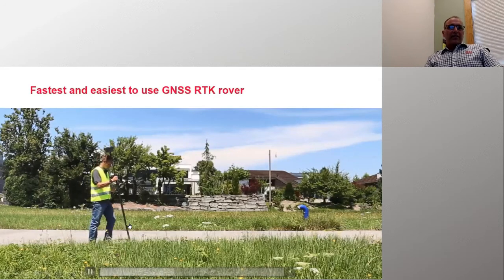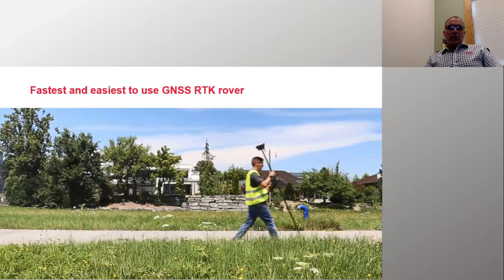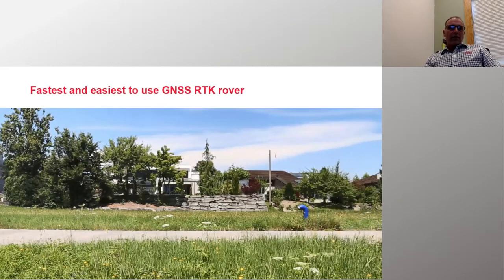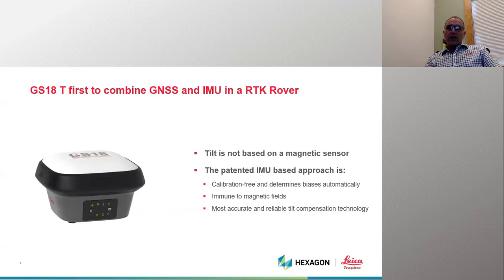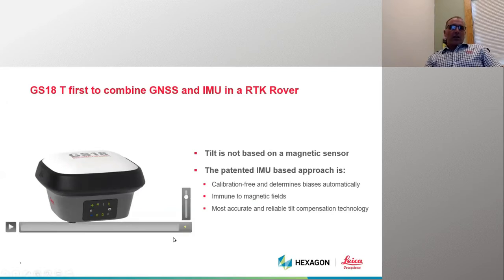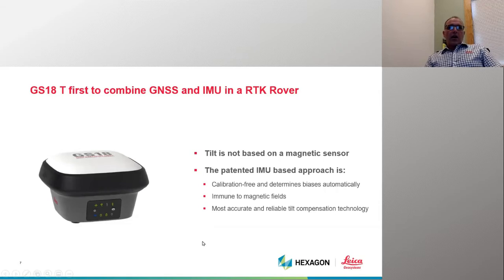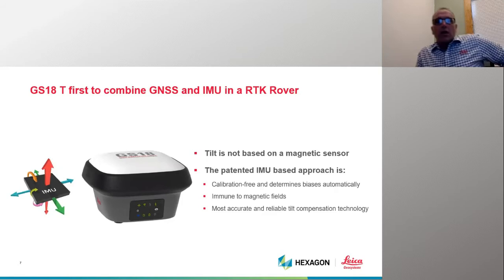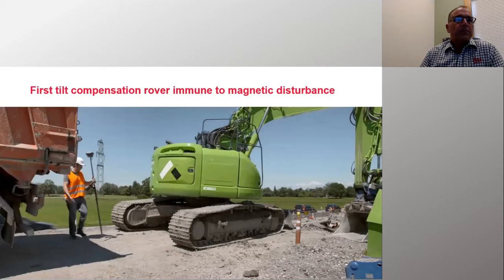So the GS18T is the fastest GNSS rover. Once we came up with that IMU to correct, we no longer had to worry about leveling the rod to take every shot. Really changed the game of collecting survey data, especially your large topos. The fact that it wasn't reliant on a magnetic correction, the IMU being calibration free, just made it so much faster than anything else that was available before it.